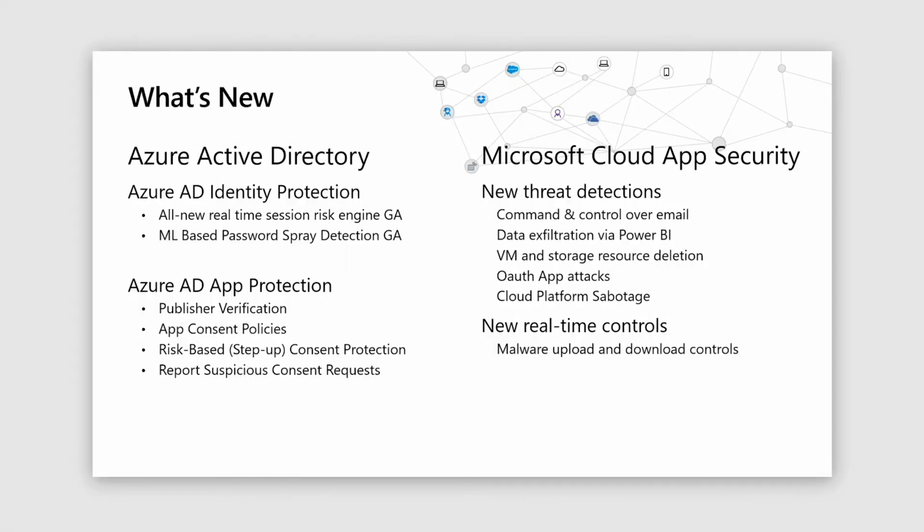So we covered some great scenarios on how you can use Azure Active Directory and Microsoft Cloud App Security together to better protect enterprise cloud environments and the users trying to access those cloud environments. There's a bunch of new features that have come out in the last few months in both Azure AD and MCAS that customers should be aware of.